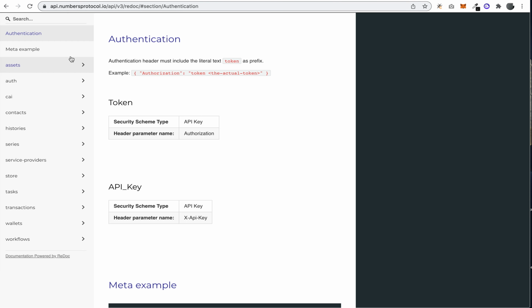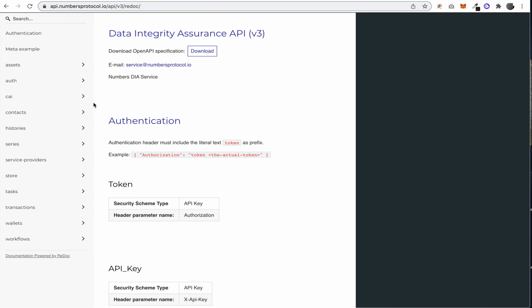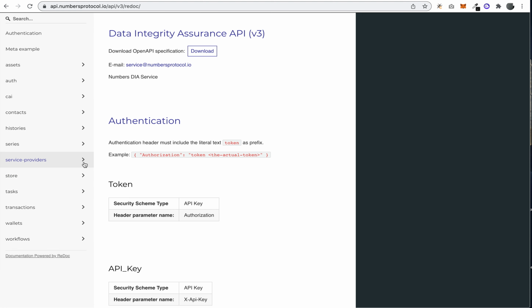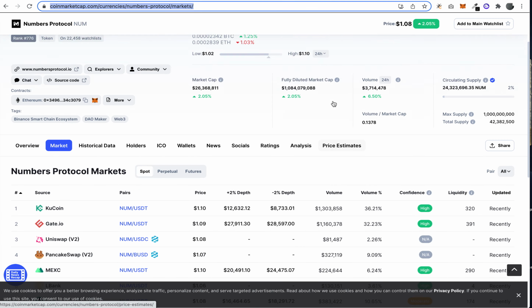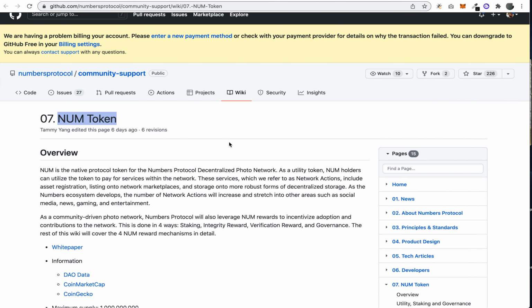In terms of their API, it looks like it's pretty early stage, but you can authenticate, and I think you can get addresses, or look up the photos that have been put on. So there's like 10,000 photos on it right now. I'm not sure you can search them, but you can get IDs and things like that from their API. And to fundraise, they did a token launch. So they have a token called Num Token, and the market cap right now is, wow. Oh, sorry, 26 million. Yeah, $26 million. So what's pretty clear is this idea is solid, and they've proven the mobile app works.